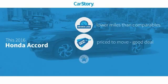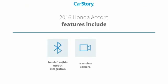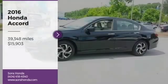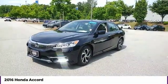Car Story research indicates this vehicle as having lower miles with less wear and tear, a good deal, and loaded with features. Features also include alloy wheels, rear view camera, hands-free Bluetooth integration, and has been listed as an IIHS top safety pick. With these ratings, you are going to love the 2016 Accord.